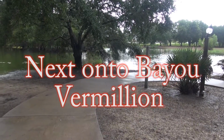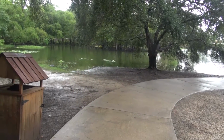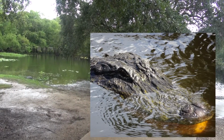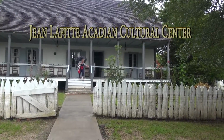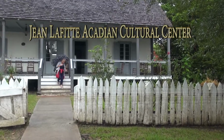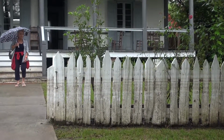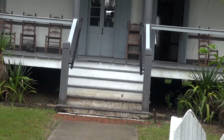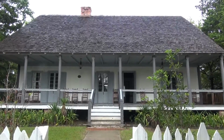The question is, how far up did the floodwaters in Lafayette rise? Here's the swamp where the alligators are. You can see on that fence where the water line came up to. Right there, it was almost at the top of the fence and rose to the third step, but well below this old Cajun plantation house.